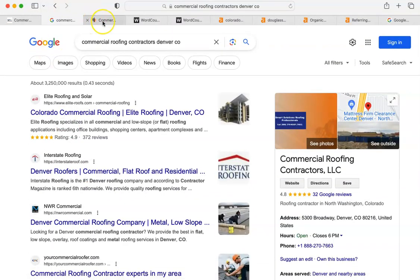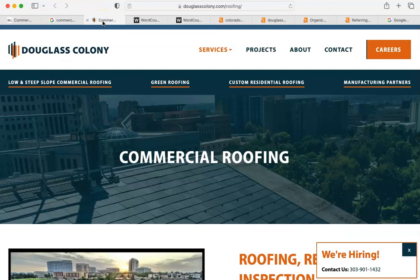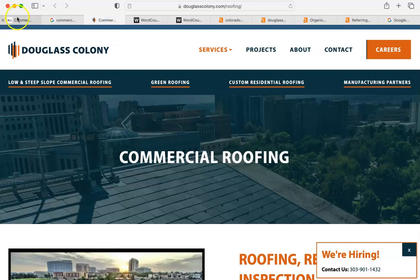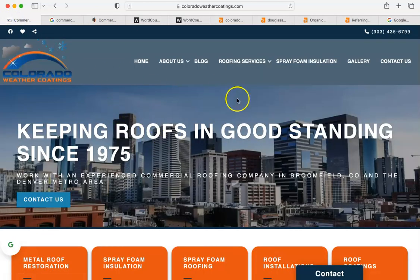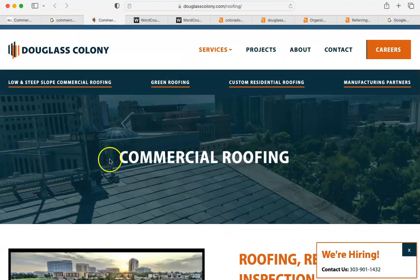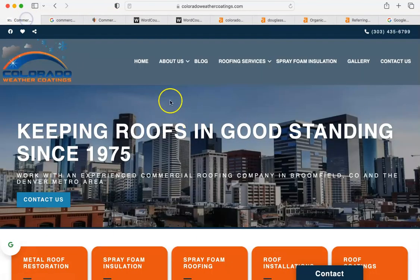And I'm going to show you their website. I'm going to call them your biggest Google competitor for now. Low and steep slope commercial roofing. Look, the websites are extraordinarily similar. They have this sort of cinematic photo in the center. And you have a great website. It's beautiful. I'm not here about that.